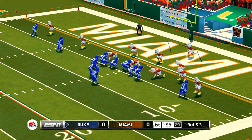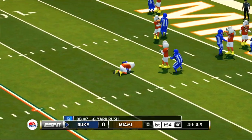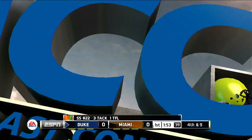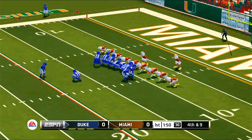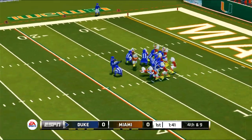They bring him down in the backfield. Ouch. Pretty big loss on the play, and I think they might want to reassess the strategy here. Perhaps run a screen, maybe hit the tight end on a short pattern. This D-line is just a bit much to handle at this moment. So it's fourth down. This should be an easy field goal. Duke could take the lead with this field goal.